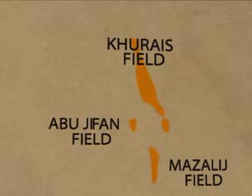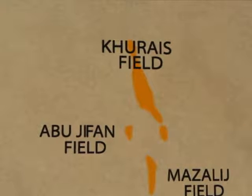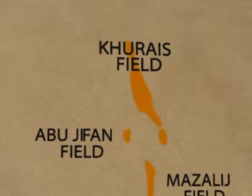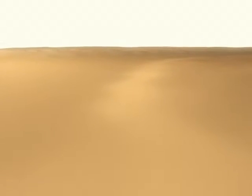Khurais field is the biggest of the three fields with an area of 2,890 square kilometers. It is located approximately 250 kilometers southwest of Dhahran. Abu Jufan field has an area of 520 square kilometers and is located southwest of the Khurais field. Mazlij field has an area of 1,630 square kilometers and is located southeast of the Abu Jufan field.